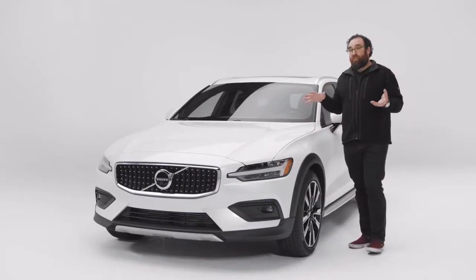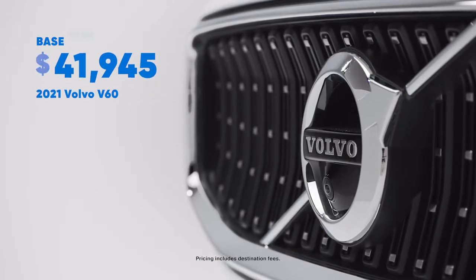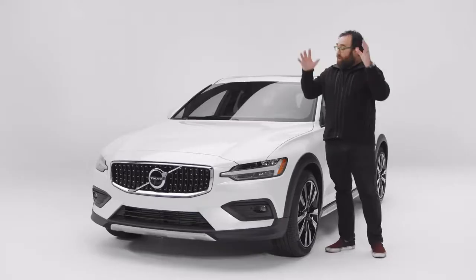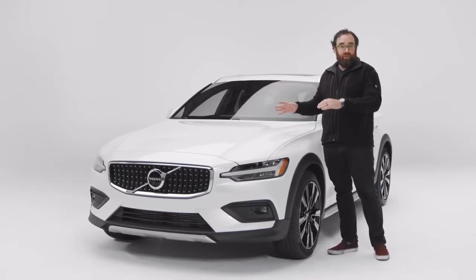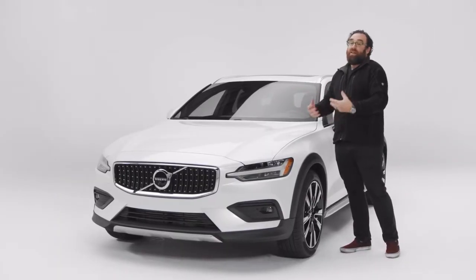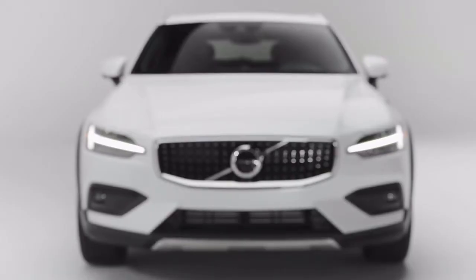So how much for all this good stuff? Well, the non-Cross Country V60 will set you back about $42,000. This car is $46,500, which is about $1,000 more than a comparable Audi Allroad. The thematically similar Subaru Outback will set you back about $40,000. Now, should you decide you need to get the SUV, you want the Volvo XC60, it's actually $1,500 less expensive than this. But I would argue that $1,500 is a small price to pay for a car as cool as this one.